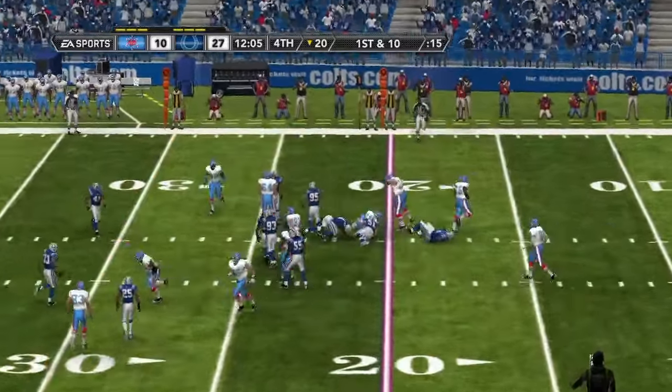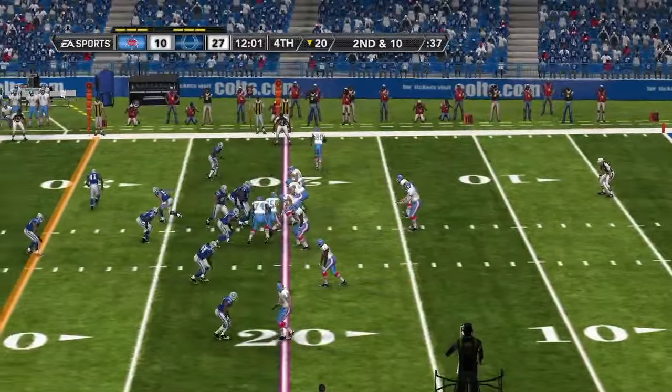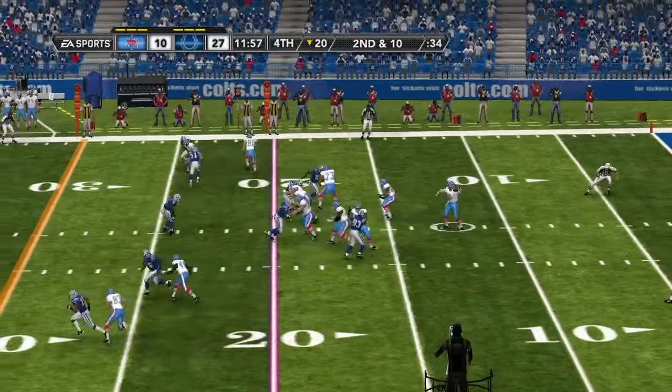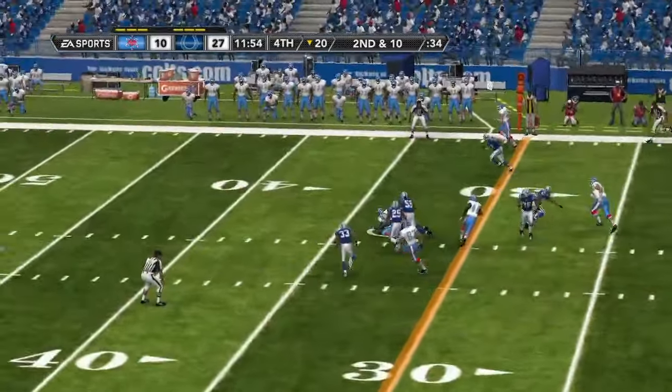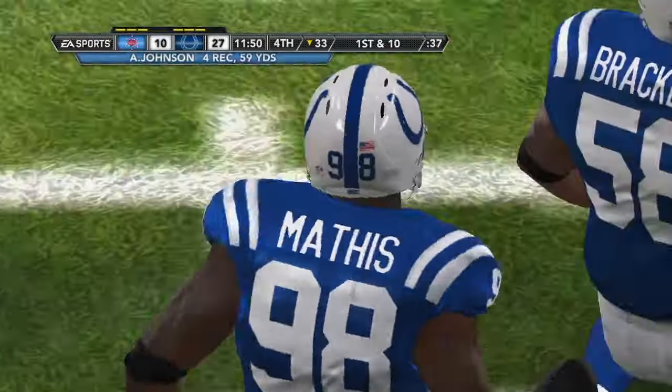Leinert with the give. Sure doesn't look like he's running with the same explosiveness that we usually see out of him. Yeah, and I think that fumble he had earlier has changed his approach. You can see him really trying to cover up the ball more, and you can't run like that in the NFL.